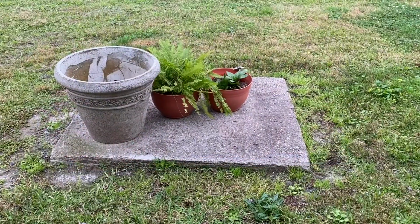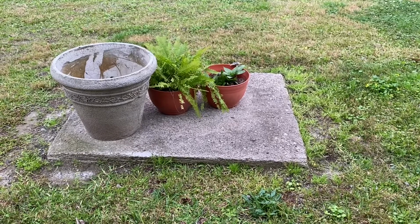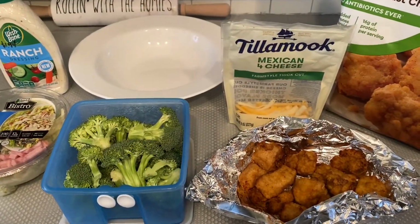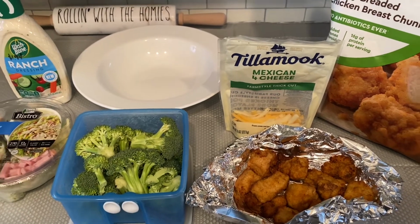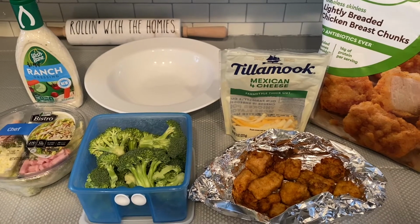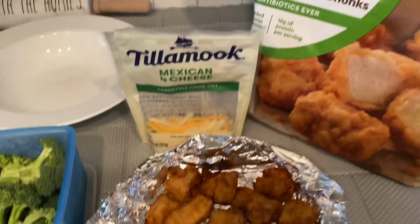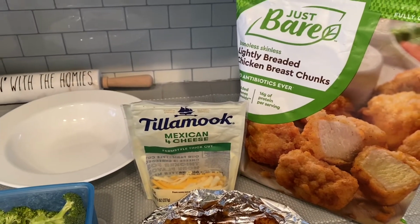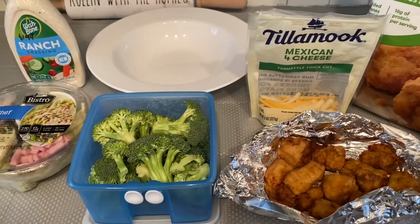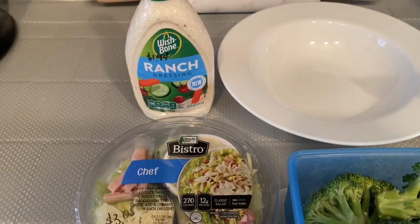I put a few of my plants out there on the cement pad, so everything can get a good rain shower today. I went to work this morning and the water had to be turned off in our office building, so I came home to work from home. Thought it would be a good opportunity to make me a very delicious salad for lunch. So I cooked me some chicken nuggets, just bare, lightly breaded chicken breast chunks. Add some cheese, some broccoli. I bought this chef salad and just a little bit of ranch.